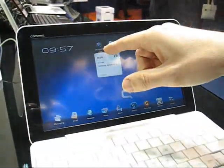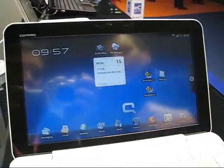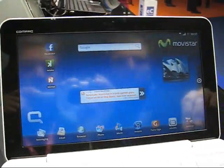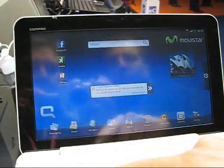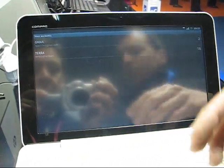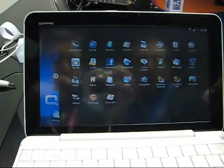We have also Quickoffice. You will be able to edit as well, with all the editing options. And you will have the PDF viewers as well. What else do we have here? Email. You can of course have your email, they are all pre-configured. It's easy for the user just to enter the login and password.